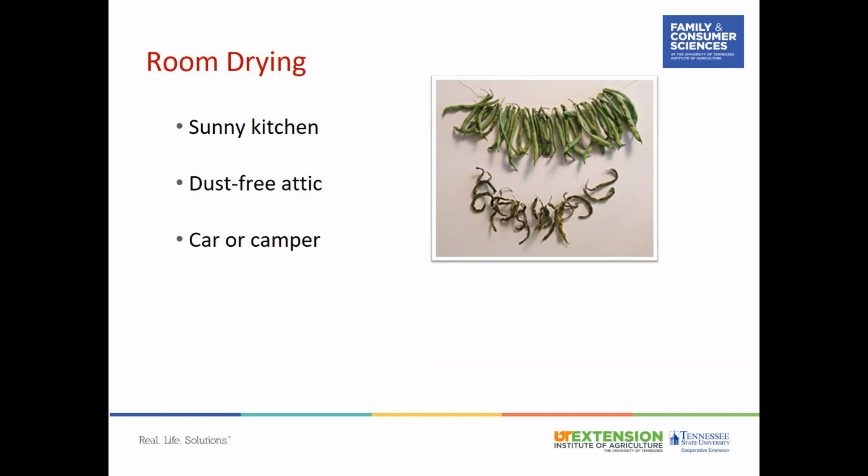The room needs to be warm, no less than 80 degrees Fahrenheit, and have enough air circulation. Low humidity is also desirable. If conditions are not just right, mold can grow before the food dries out completely. Besides a room, foods can be dried in a dust-free attic if it is warm, dry, and well ventilated, or they could be dried in a car or a camper if the windows are slightly opened and air circulation allows moisture to be removed.